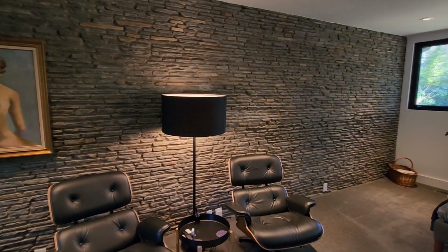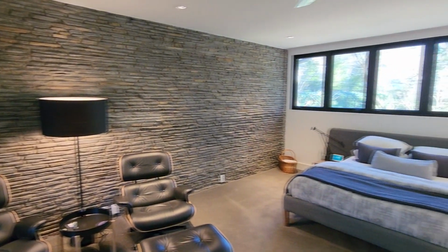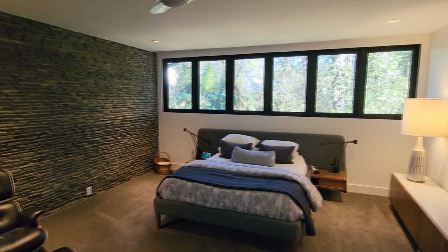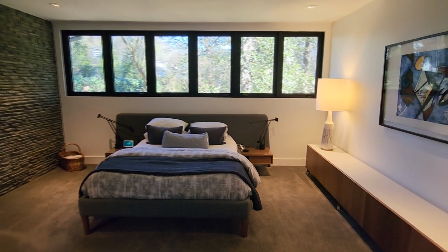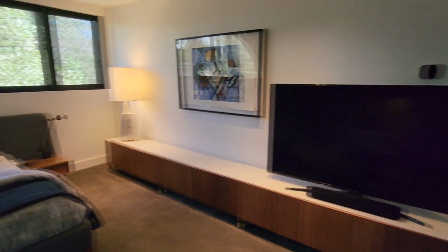The bank of windows above the bed kind of frames the trees outside, almost like some art. Sure does. So you've got openness on both sides, windows above the bed, the doors opposite the bed, great views of the landscape.